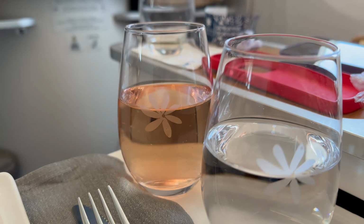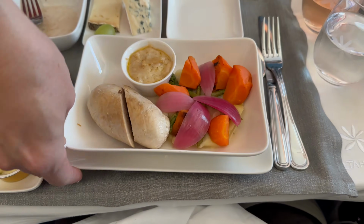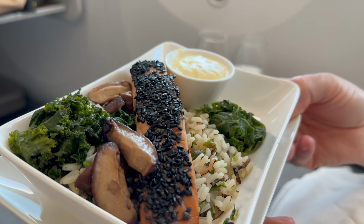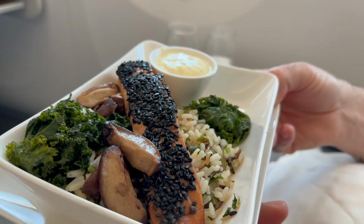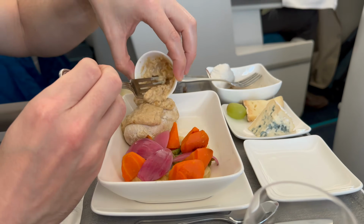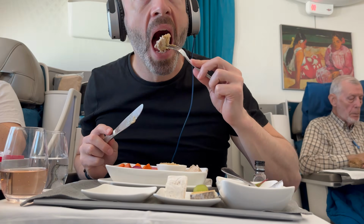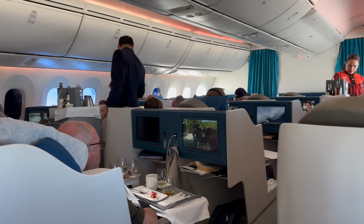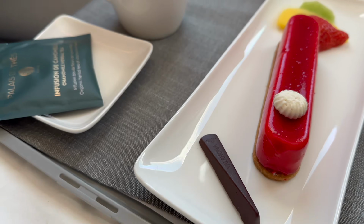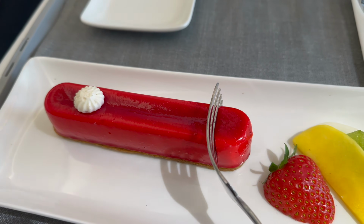Pairing our main courses with a rosé, we were served a chicken dish, which was brought to life by the sauce. The salmon dish was well presented and rich in fish flavours. After the main course, dessert was served, and this is perhaps one of the most stunning desserts I've had in the skies.